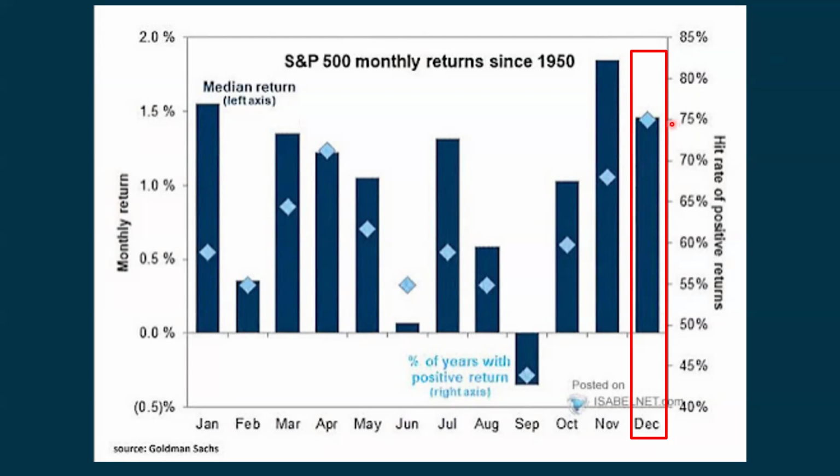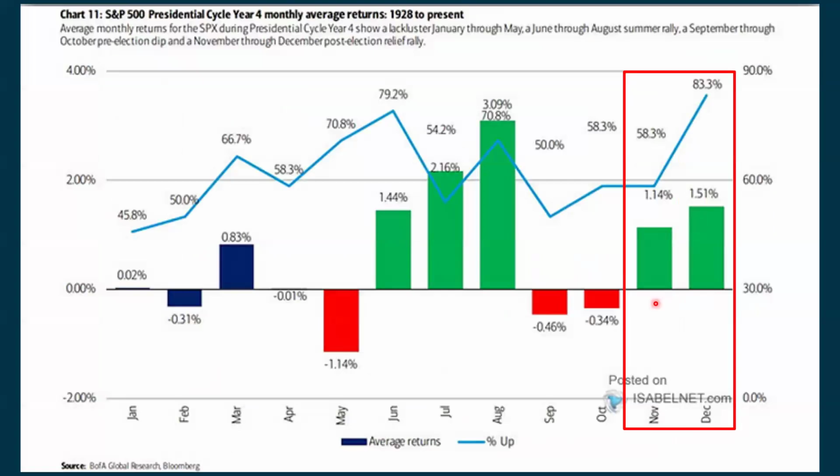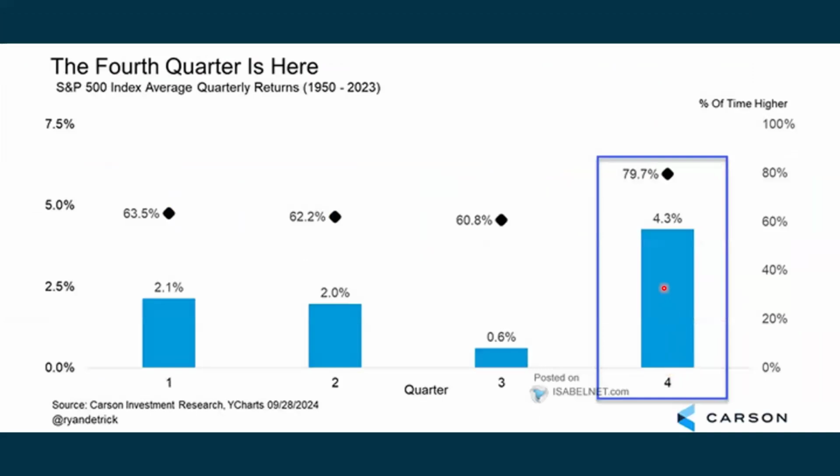We're up 75% of the time in December, going back to 1950. Also looking a little bit stronger here when we look at everything together on a world basis. December ends up being stronger. And then we take November and December together, where they're both strong based on this chart. And then November to January, where we do see good solid returns here. And then this is the whole quarter, the fourth quarter, where we're up almost 80% of the time with a 4.3% return for the quarter.